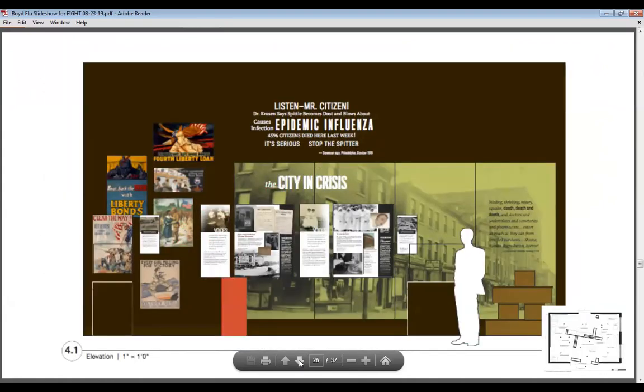Then as you start going around the gallery, you'll be able to see what happened when the city became in crisis from this event. And we have pictures representing different groups of people and talking about how they were affected. We have African-American soldiers who were stationed in the city. We have nurses who were working during the pandemic to help flu victims.